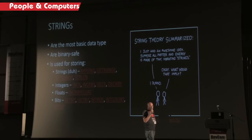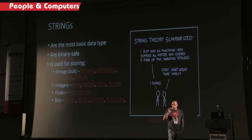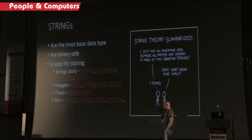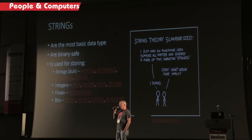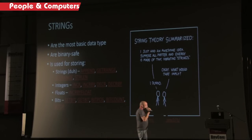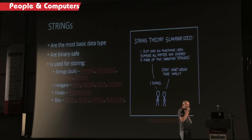And last but not least, Redis strings can also be used for bit operations. So you can actually do bit operations on strings, stuff like set a single bit inside a string, get a bit, count the bits, and bit operations like and, not, and all that neat Boolean stuff. And you can implement whatever you want with it.